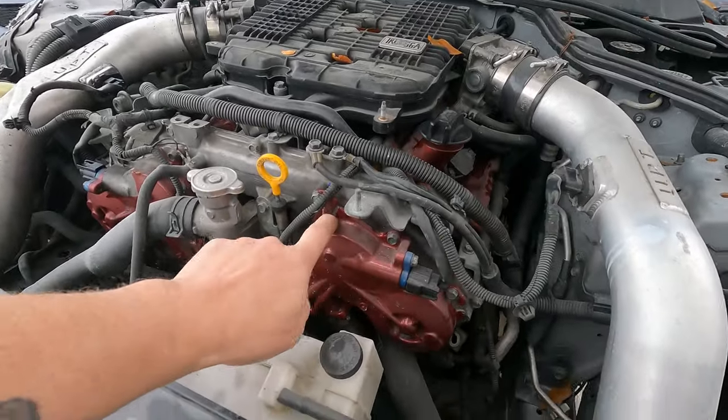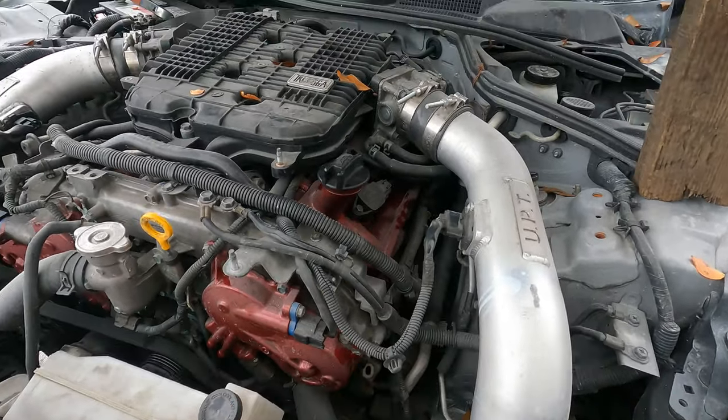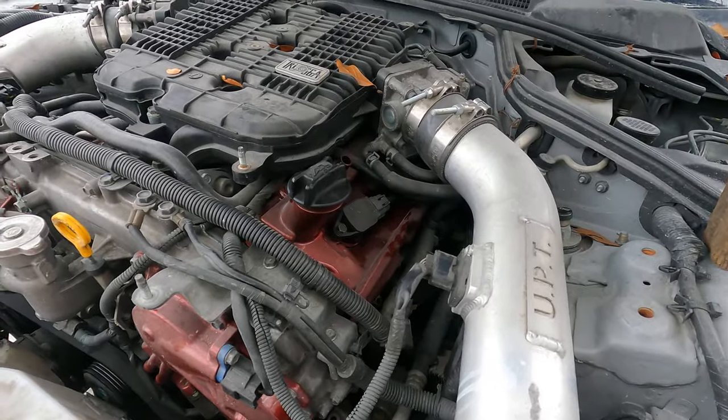It just kind of looks like somebody maybe did valve cover gaskets and stuff like that.